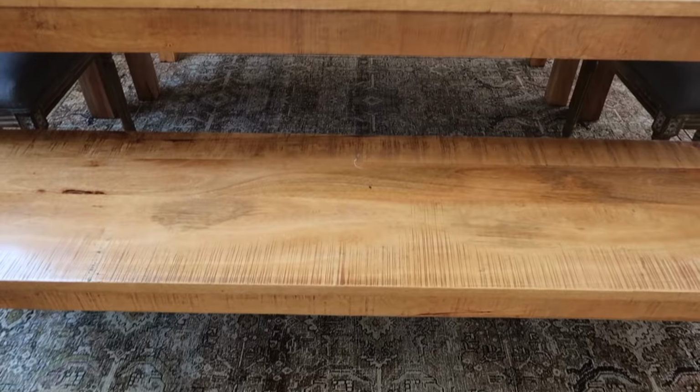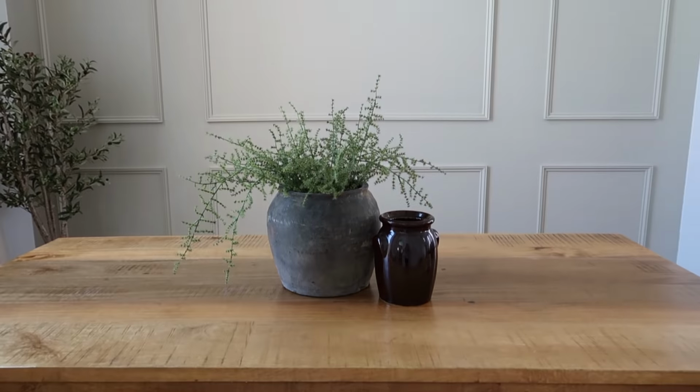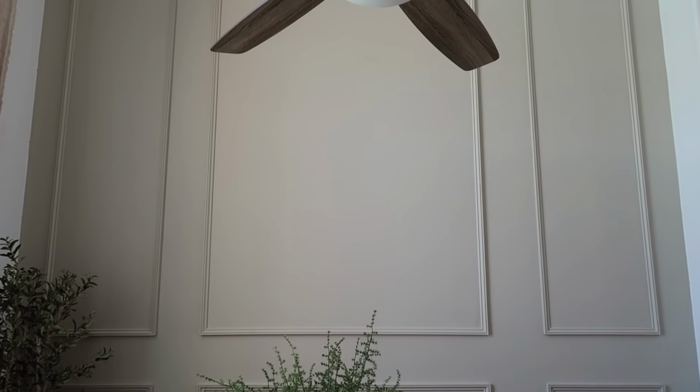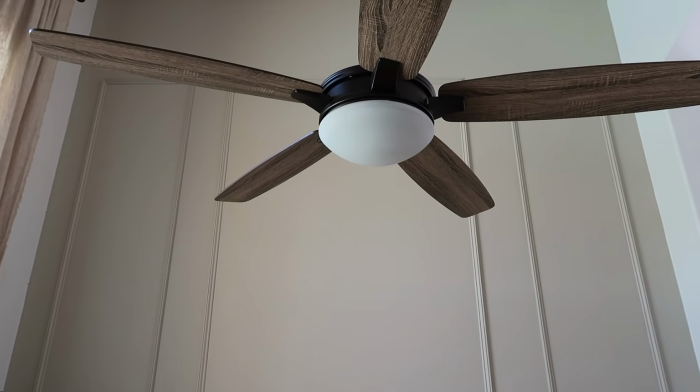The big wall, we actually DIY'd that whole framing. I believe someone asked me in my last video as well if I had any DIY videos on how we did that. We do not, but it's actually very, very simple. The whole math thing about measuring the wall and trying to figure out where the things were gonna go was a nightmare. I was almost ripping my hair out because I couldn't figure it out. I think I just eyed it, honestly.